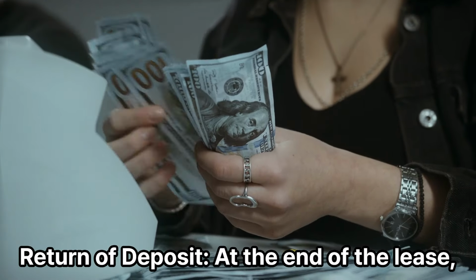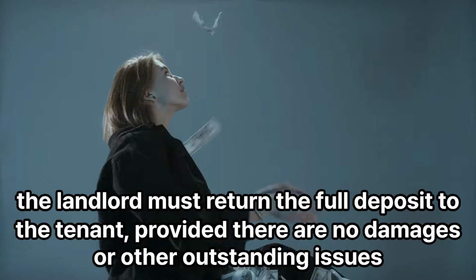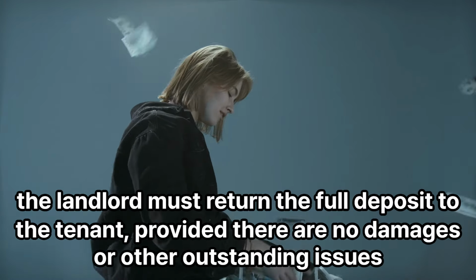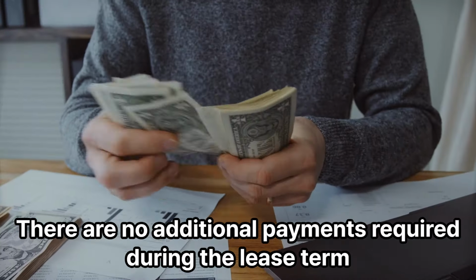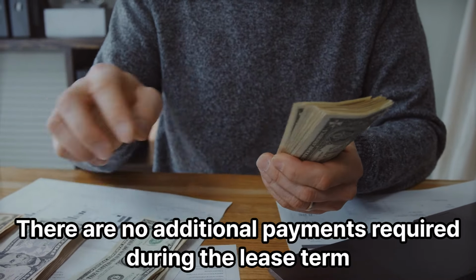Return of deposit: at the end of the lease, the landlord must return the full deposit to the tenant, provided there are no damages or other outstanding issues. There are no additional payments required during the lease term.